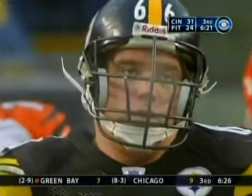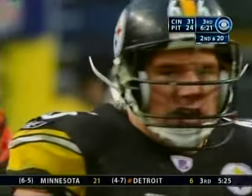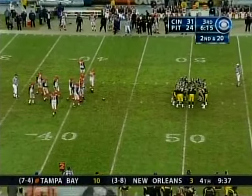Well, Faneca got caught in a bad spot there because it's such a short screen. Powell, the only way he could get him is to hit him from behind, and the umpire caught it, as he should. Faneca, great player, 4 times to the Pro Bowl.